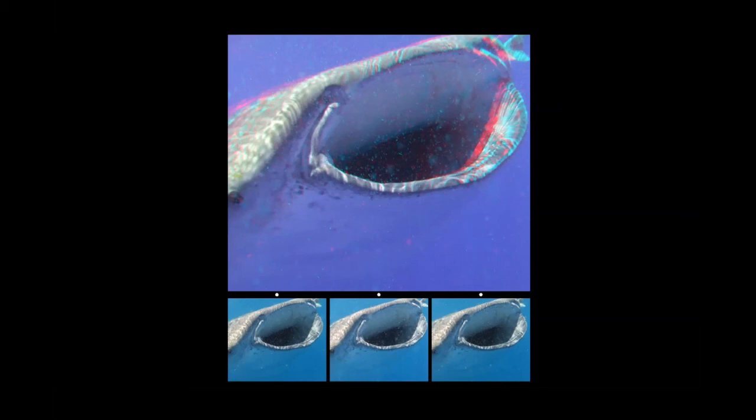Their teeth have just evolved into such tiny things because they don't actually use them for biting things or anything. They're filter feeders. But they're most amazing, gentle fish and not the slightest bit bothered by having a couple of snorkelers right in front of their mouths like that.